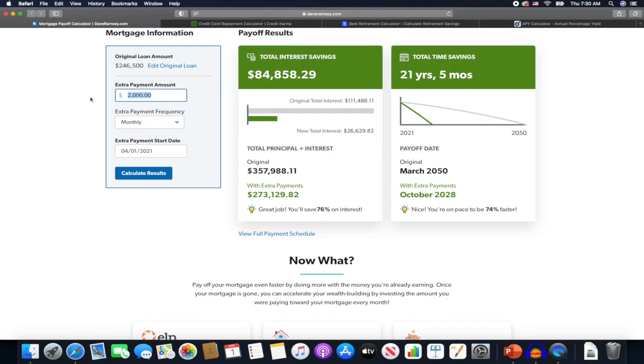If you put it up to, let's say, $3,000 or $3,500, let's have some fun here. All right, your payoff date would be February 2026. Okay, so essentially, if you pay a lot into that mortgage, you can pay it off pretty quickly and go forward with your life mortgage free.